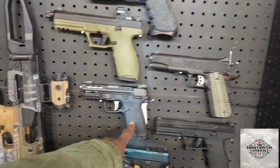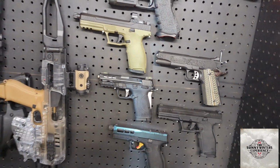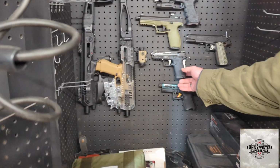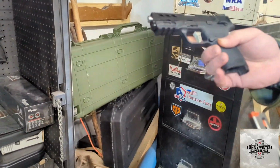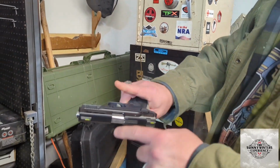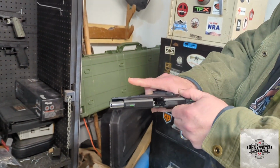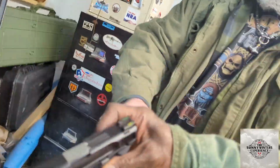This looks like a Shield down here. It's one of the most user-friendly pistols on the planet. It's a Shield EZ. Oh, that's the Shield EZ modified or something? I noticed the Shield handle definitely, but up here you did something. It's the Performance Center version. That's the one that has the lighter pullback. Yeah, I remember.